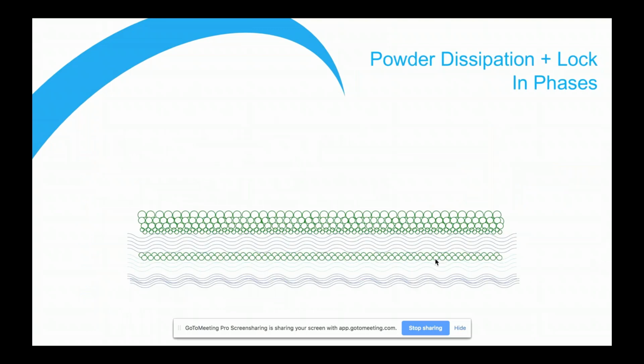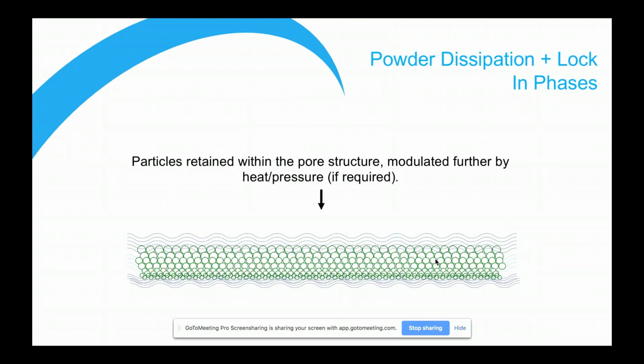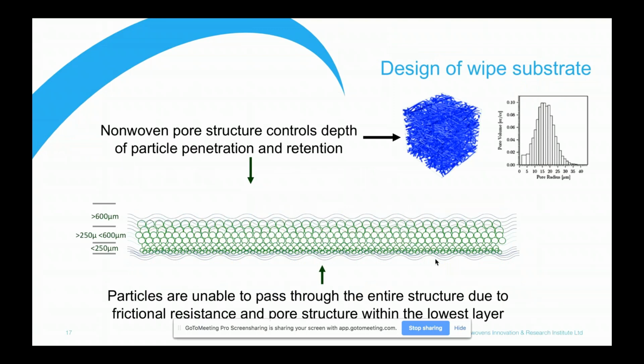So this is our process. We start by scattering the particles on top of the fabric, and the particles are forced in using a unique technique, and then we apply a heat and pressure process after the particles are forced in there to lock the particles within the fibrous structure. So this requires the pore size of the fabric to be controlled and to be matched with the particle size that you want to put in there. Obviously, if you have very large pores and very small particles, then it's not going to be retained. So there needs to be some matchup between the structure of the fabric and the structure of the particles.